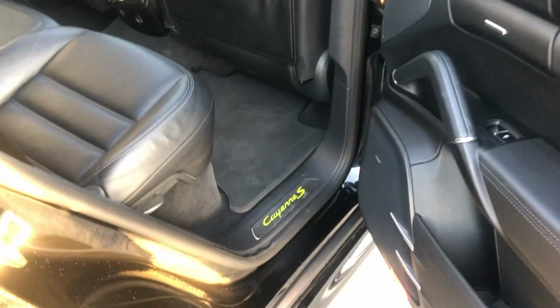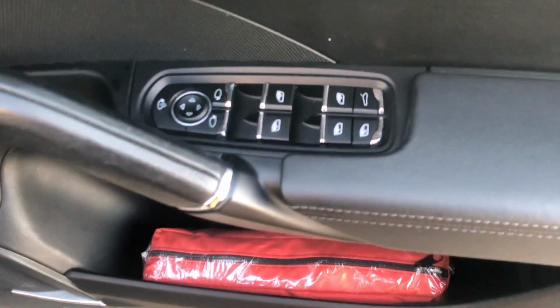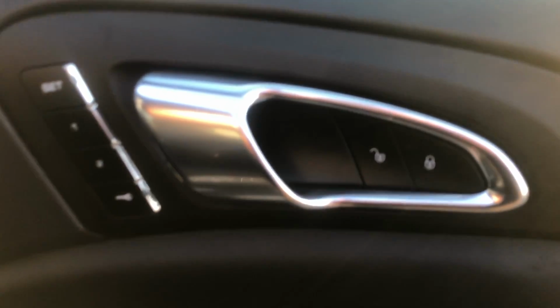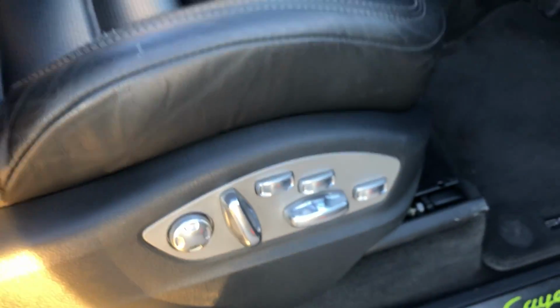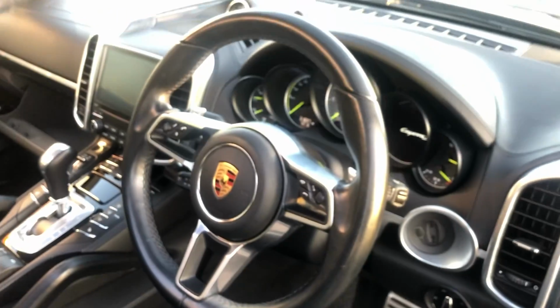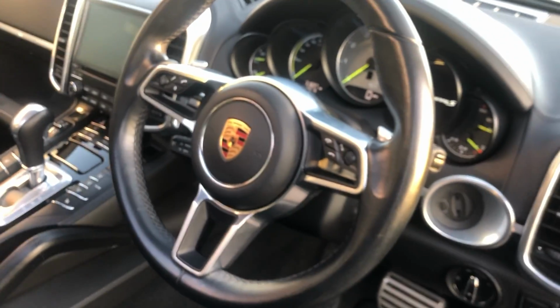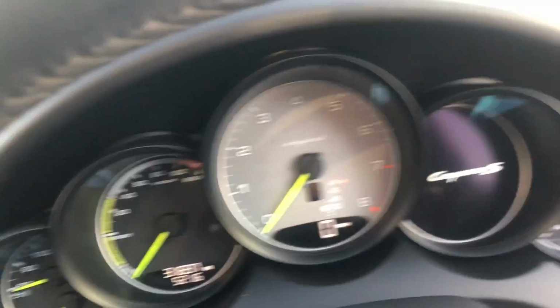Move around to the front. You've got the KN skid plates there. Open it up. Keyless entry on this one, guys. Full electric windows throughout. That's the Porsche original first aid kit as well. You've got the memory seats there, central locking buttons. Just down here you've got your fuel release. You've got the Bose premium audio throughout. Electric adjustable speakers, automatic headlights, automatic wipers. You've got steering wheel mounted audio controls for absolutely everything. I'm going to jump in, show you the dashboard, show you the spec.